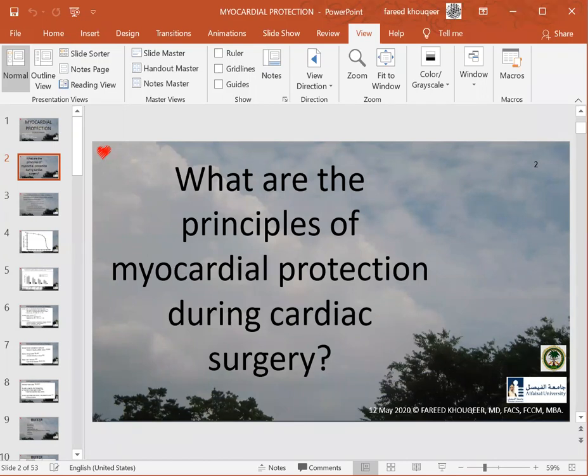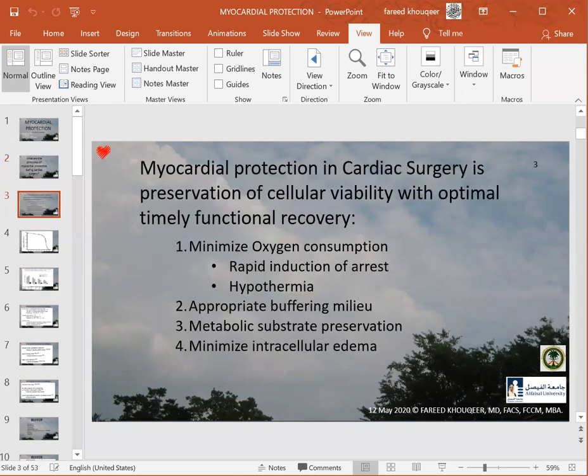Basically, to decrease the myocardial demand, and while arresting the heart, allowing good operative exposure and operative field to perform the surgery, and decrease the myocardial damage.